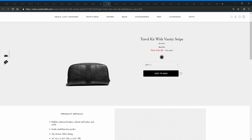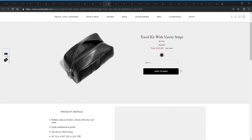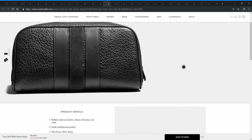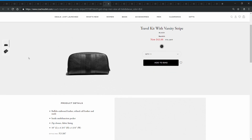And then there are also these travel kits that I think are a little bit bigger, and they have a little more texture and a little more design, because they have different stripes of leather and then the embossed leather. This one's a little more expensive, but again, it is a nice neutral gift that I think would be very usable for a majority of men. And it looks very nice because it's Coach, it's a nice leather item, and so it would be a great thing to get a man in your life.